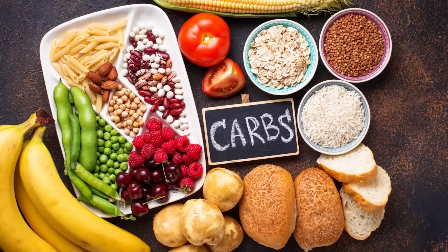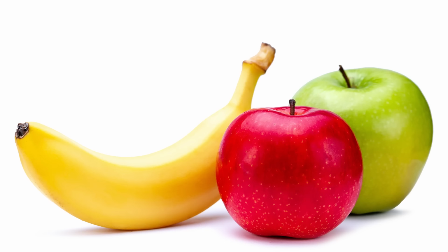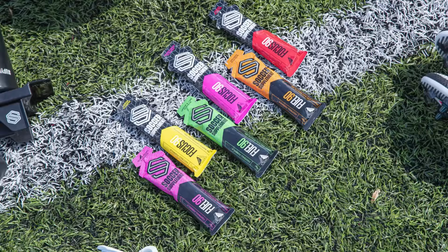There are 2 things that make a great intra-workout. First are carbs to replenish your glycogen stores. Some good examples are fruits, so like half a banana or some apple slices, but you can also use energy gels or chews like pro soccer players do to get in some fast digesting carbs.